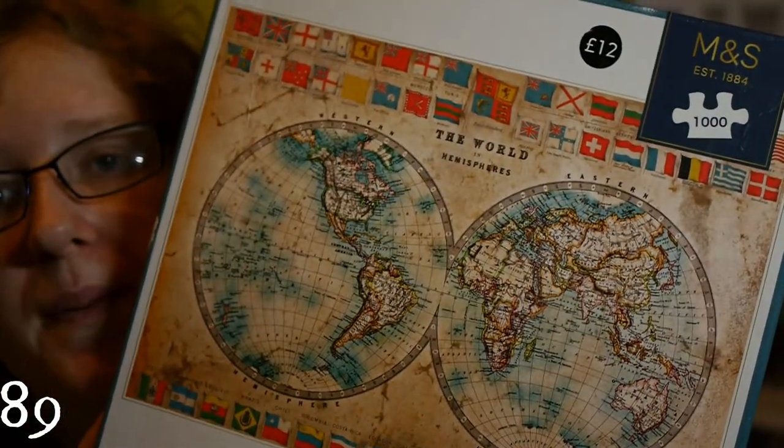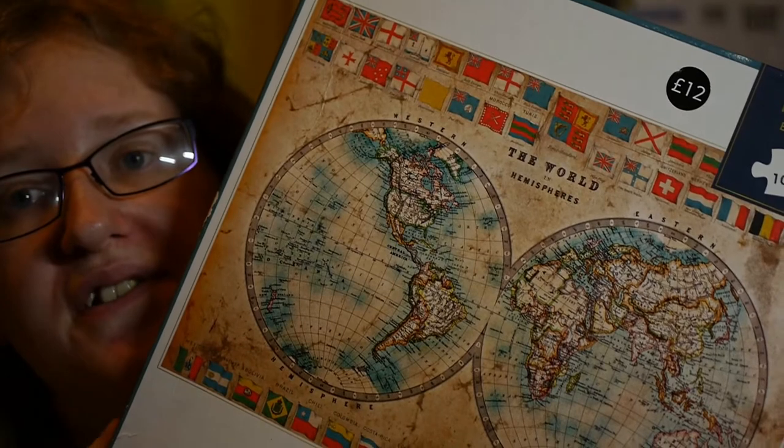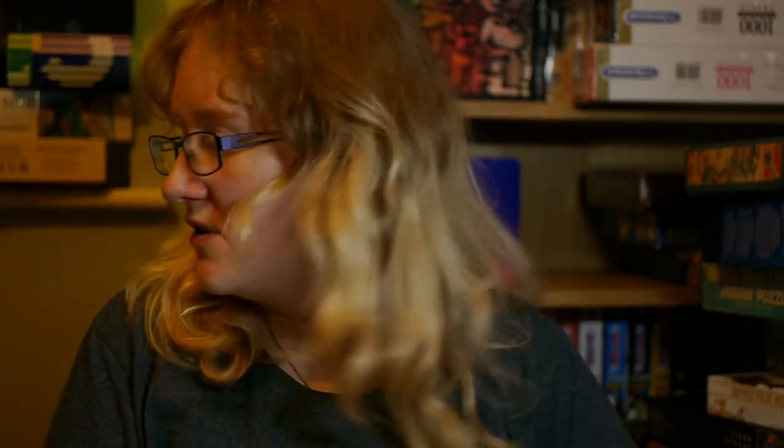Then I have a 5,000 piece historical map by Marks and Spencer's. I'm not really a mappy person, but it caught my eye and I thought, why the hell not? Because let's face it, it might not hurt to learn some of these flags, because you could put a flag up in front of me and ask me if it's real or not, and I wouldn't know. If I'm being brutally honest, I just wouldn't know. Yeesh. Just wait till you see this number.